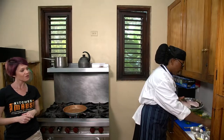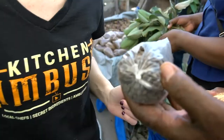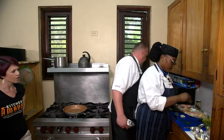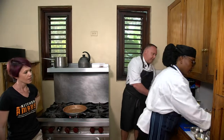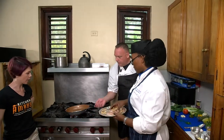So we add a little of the allspice to that. Put some flavor in there. On both sides, correct? Yes, on both sides. So you're going to season both sides of that fillet. Right. Okay. And now this fish will cook fairly fast.